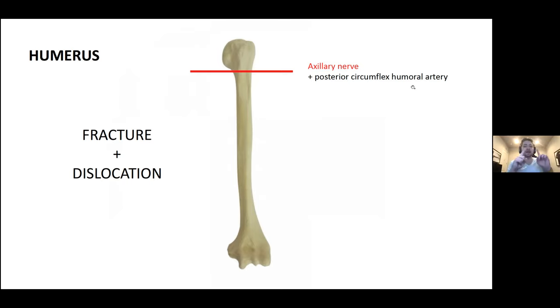The reason is that the anterior and posterior circumflex go around the humerus. So if you rip the humerus out, the most likely way it's going to come out is anteriorly, right? Because the scapula is in the back. So if you pull it out this way and you have the circumflex artery around the humerus, you're going to rip it, right? Because it encircles it.